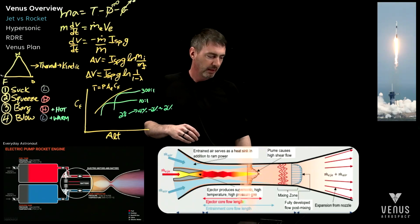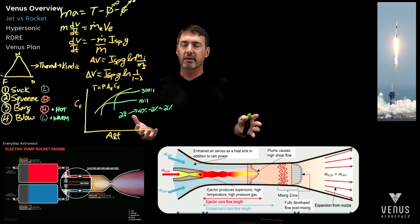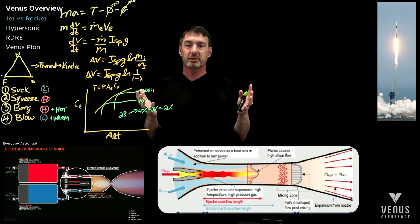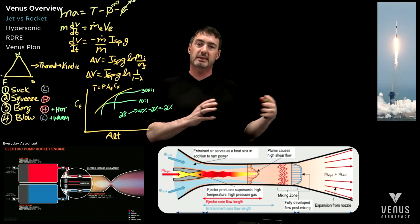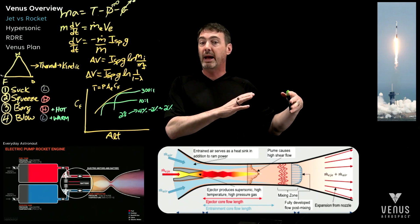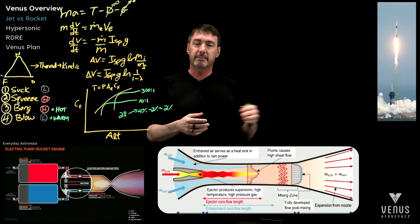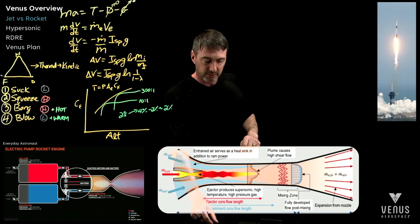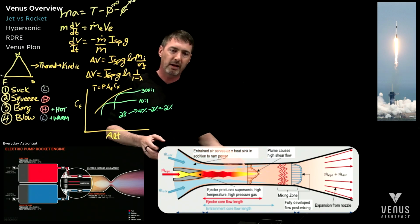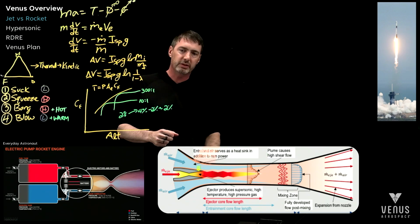Okay, so the last thing I want to talk about a little bit here is rocket-based combined cycle. In applications of hypersonic, you need some system to get you from Mach 0 up to Mach, whether it's 3 or 3.5, in order to start that ramjet. And so with rocket-based combined cycles, what you're trying to use is a rocket engine. This is a great graph where I have a rocket engine drawing the air in instead of ducting it.